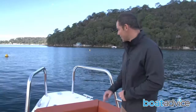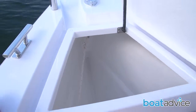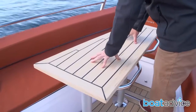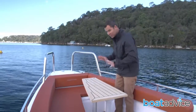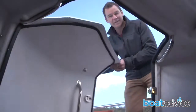It's very versatile. Up the front here, you've got a nice deep anchor well, stores a ton of rope. You've got this wonderful seating area up the front, runs up one side and across the front, and you've got this nice sturdy table. Where I am on this side, there's plenty of room to stand. There's some grab handles on the side of the table here, which can also fold down and turn this whole area into a sun lounge.